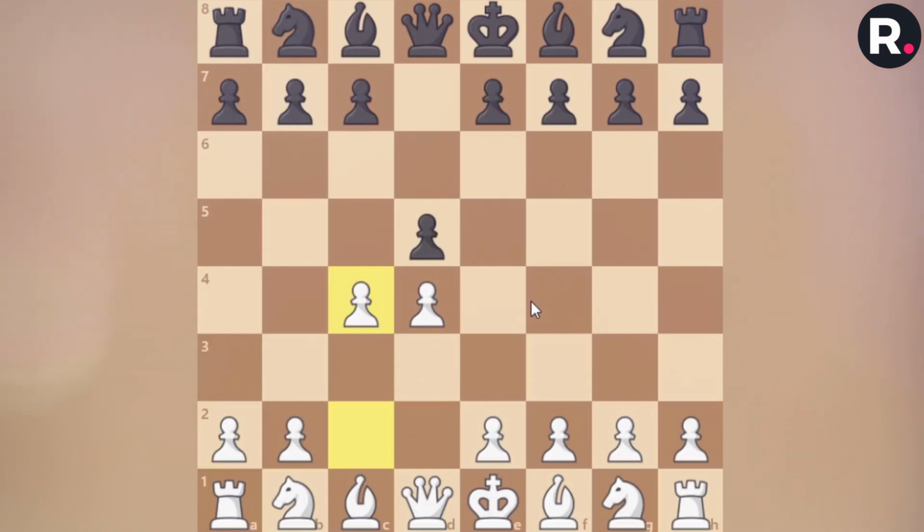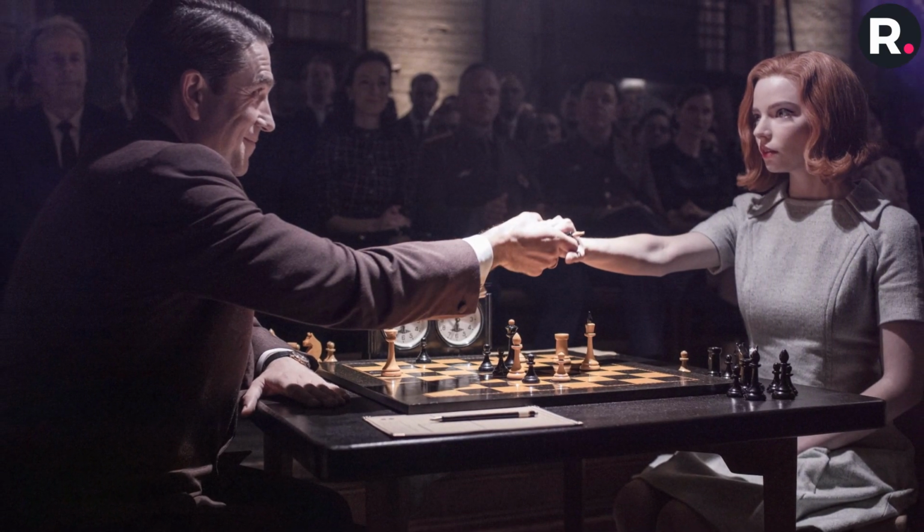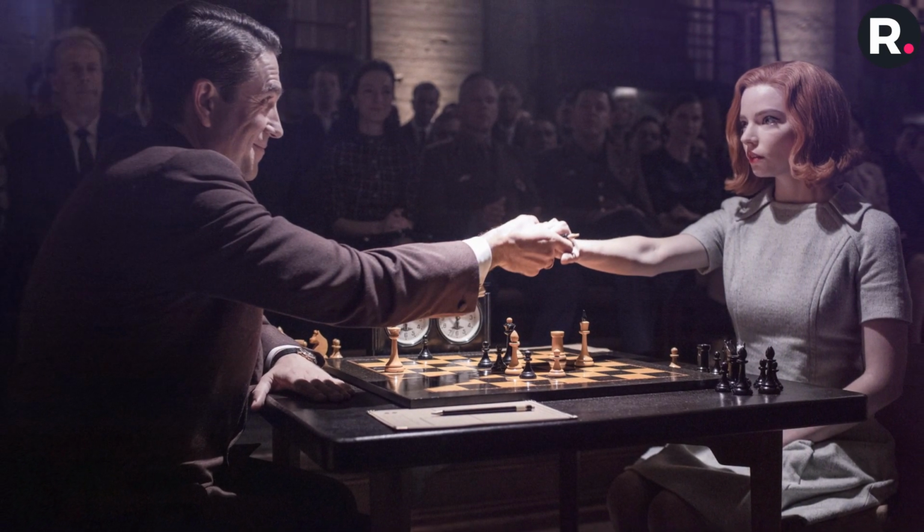The objective of the Queen's Gambit is to temporarily sacrifice a pawn to gain control over the center of the board. That's the move Beth uses in her final winning match against Vasily Borgov, the Russian world champion.